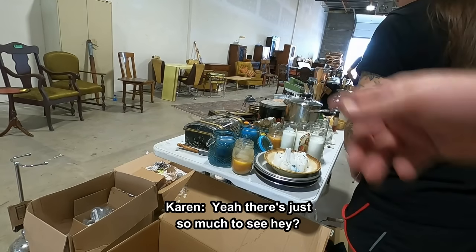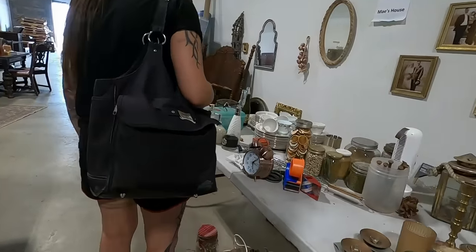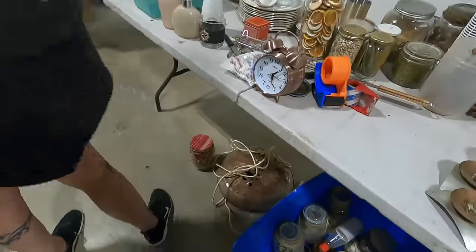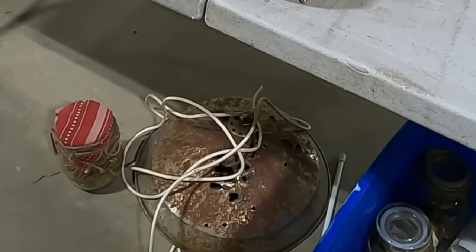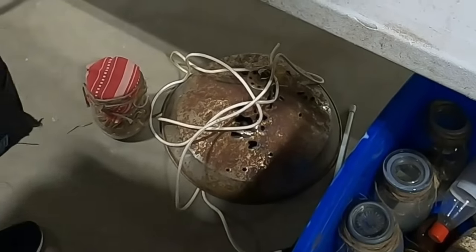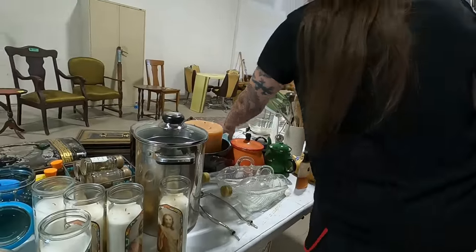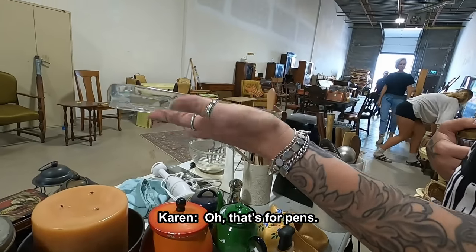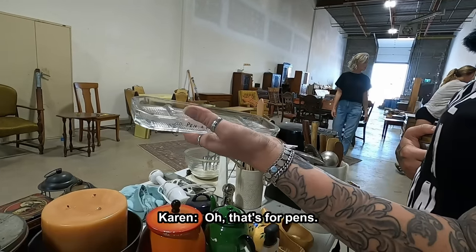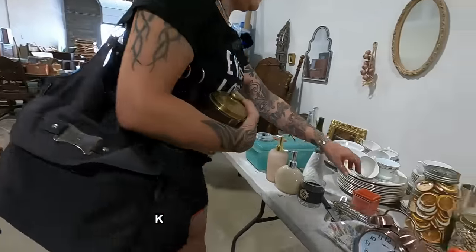A couple old little cash boxes. Yeah. Look at that lamp, that light fixture on the ground, right by your feet. Oh, it's well used. Been outside a long time. That's for pins. Oh yeah. That would come off, I'm sure. That's cool. I like it. Maybe I will get this.